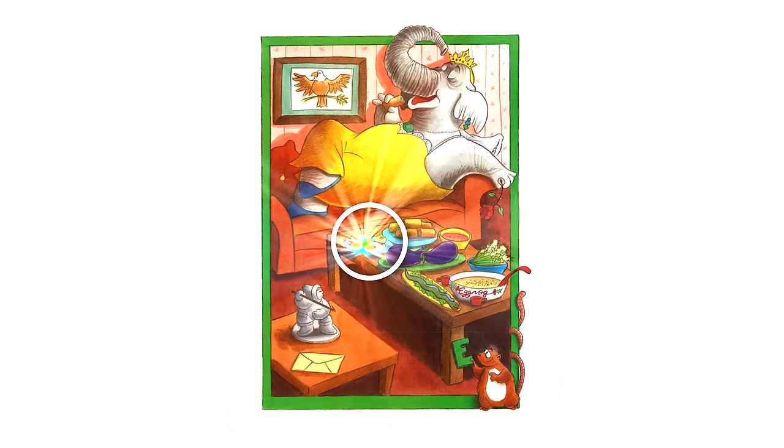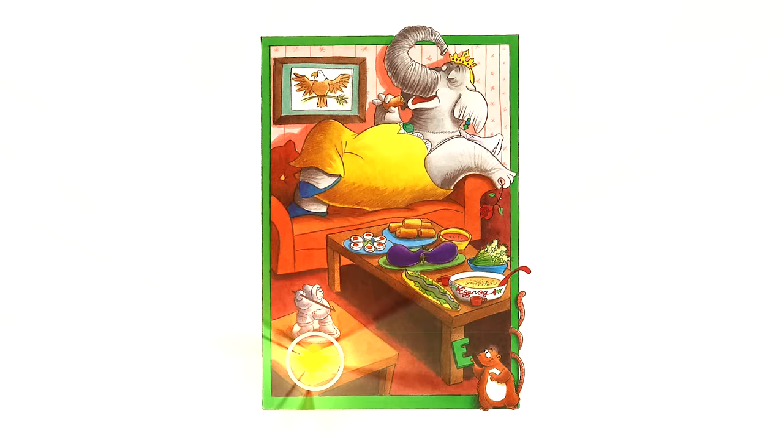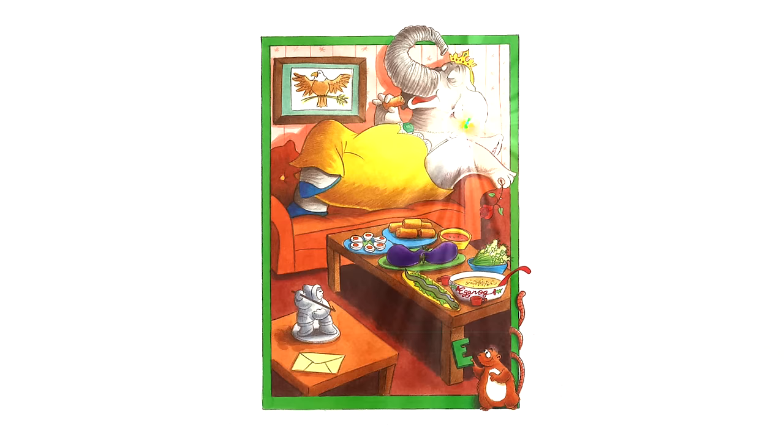Do you see the envelope next to the Eskimo? See if you can find the green earrings on Ella's ear. The letter E.